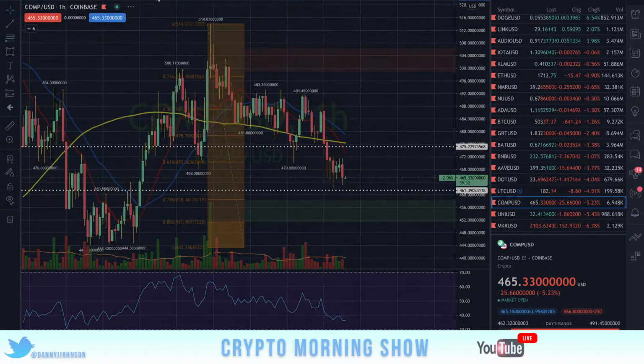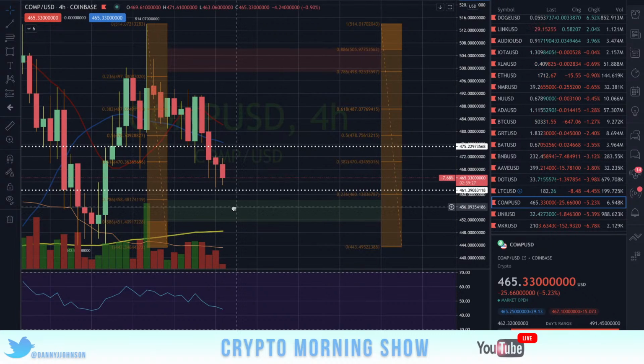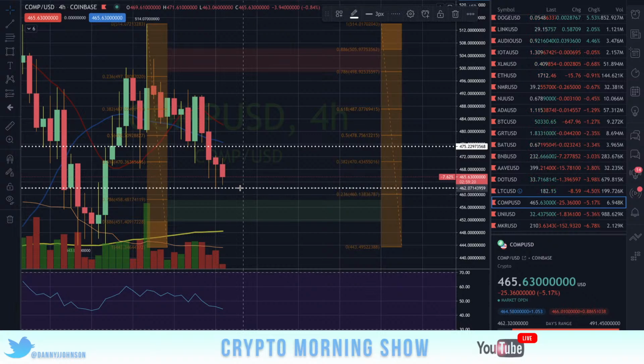Moving on to comp USD. Let's get back on the 4-hour time frame. There we are. Zooming in. So coming down into the buy zone. Currently holding up some support levels. Pardon that, alarms going off left and right here. Let's see, 462.07 support, and resistance up at the 474.51. So once again, we may be making our way down into the buy target for this particular one.